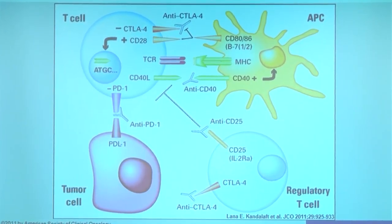So when the antigen-presenting cell and the T cell meet and those receptors interact, that downregulates the T cell and suppresses T cell reactions. If you block any of those receptors, that doesn't allow that T cell suppression, and it allows the T cell to upregulate and attack whatever the antigen-presenting cell is presenting to that T cell. Same thing with the tumor cell.